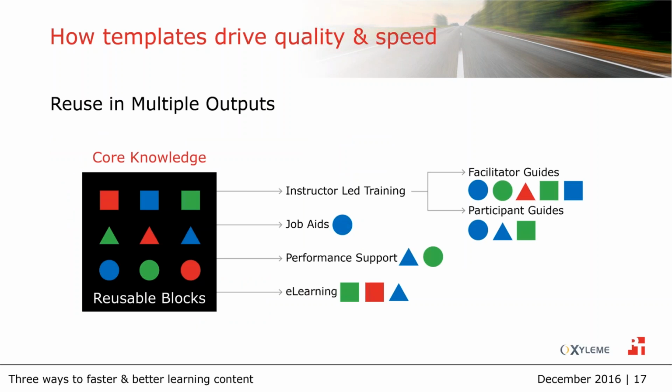If we think about using tools like Xyleme, we can also start to reuse the content. When I have some consistency and structure, I can start to eliminate that redundancy and duplication, which significantly brings down that cycle time.